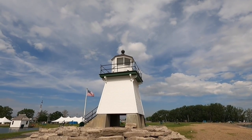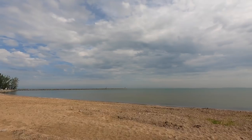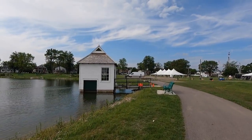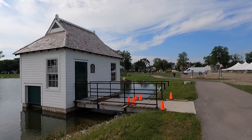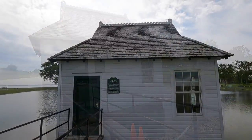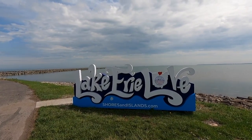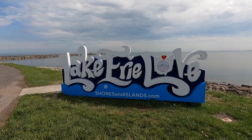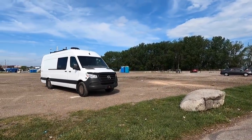Once again, this is Port Clinton Lighthouse. There's a little park here. And looks like a pier right along Lake Erie. Little boathouse. Look at the little door so the little boat can come out. That's cool. Here you go, Lake Erie love. Shoresandislands.com. So they got websites set up for all this stuff. Check it out. Once again, there is camping and RVing everywhere around here. It's like they built the place for RVs. There's the van.